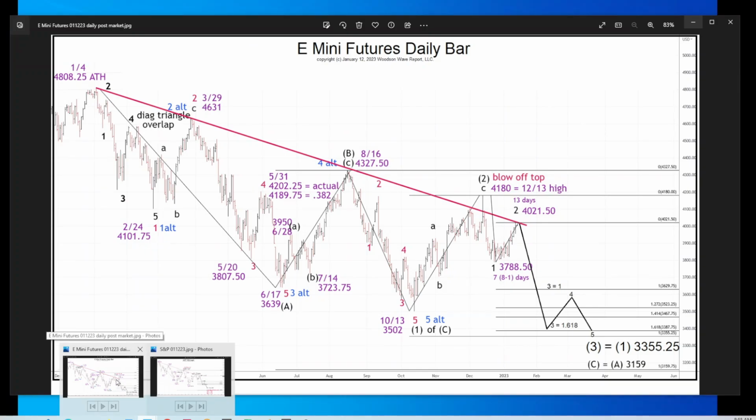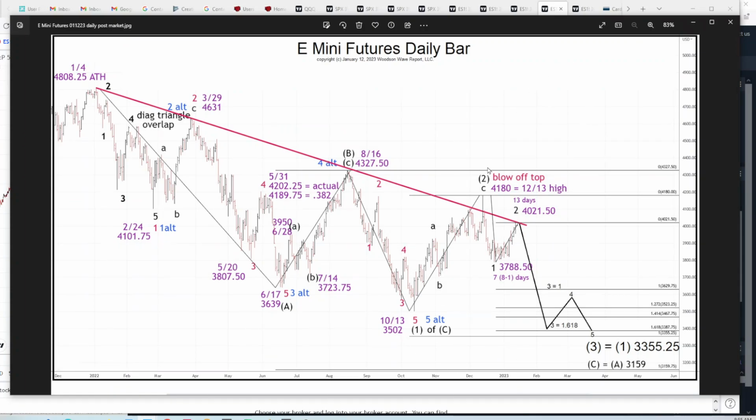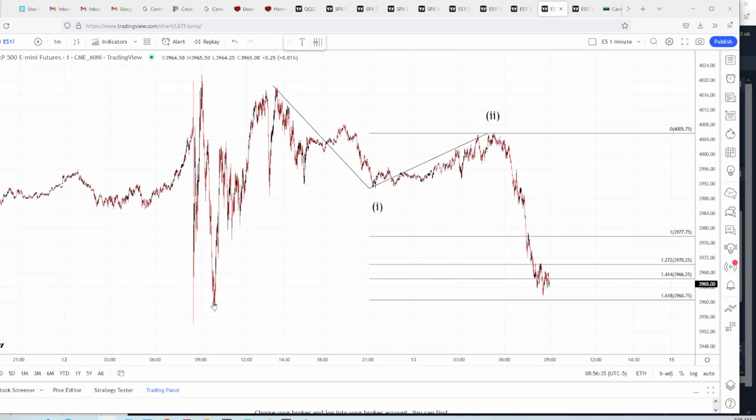Here is the futures, since we're on it, and you can see there that we have the 1 down, the 2 up in parentheses, and this shows the projected path. 1 down, lesser degree, 2 up, that 4021 high yesterday. And then we've got a 3. There's where 3 equals 1 at 3629.75, and it equals 1.618 at 3387.75. So we expect a 3 down, a 4 up to hold below this Wave 1 low, then a 5 to get us down to the 33.55. Larger degree of trend, a C equals A at 31.59. That's the futures.